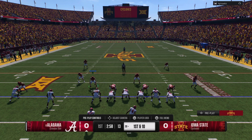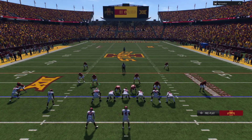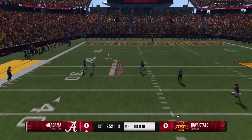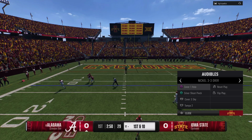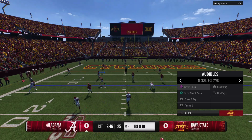Corners right up on that line of scrimmage. Off the play fake on first down, wants to throw. Going for a big play right off the bat. Makes a catch at the 15. And they are pushing the ball down the field. A big pickup on that one, and the tackle is finally made.